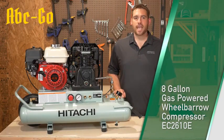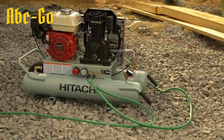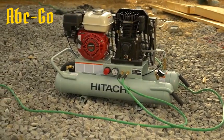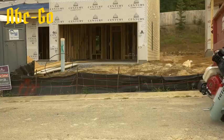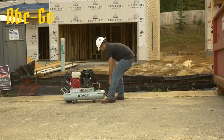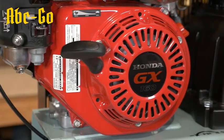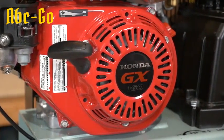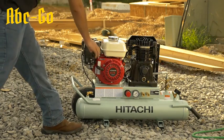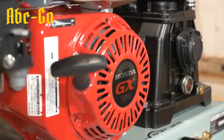This is Hitachi's 8-gallon gas-powered wheelbarrow compressor, the EC2610E. This high-capacity compressor provides all of the pneumatic power your job site requires, and the well-balanced, two-handle, single-wheel design allows for easy transportation. The EC2610E is powered by the biggest and most reliable name in engine design. The Honda GX160 four-stroke engine increases performance and provides superior reliability.